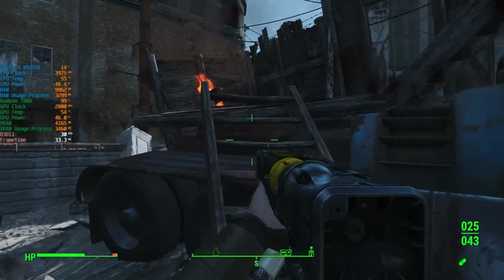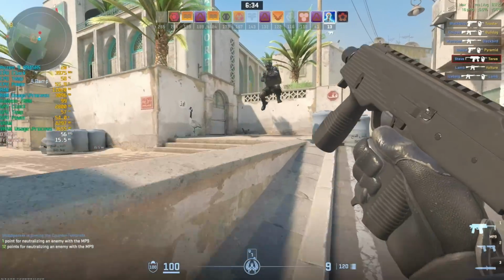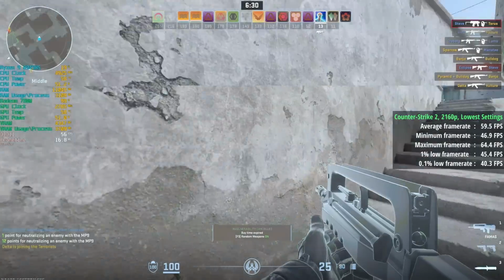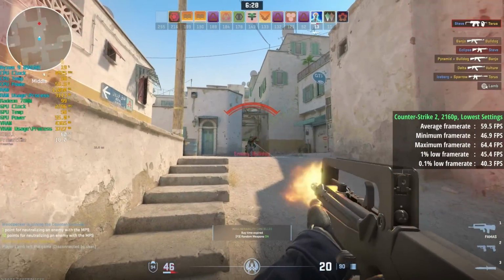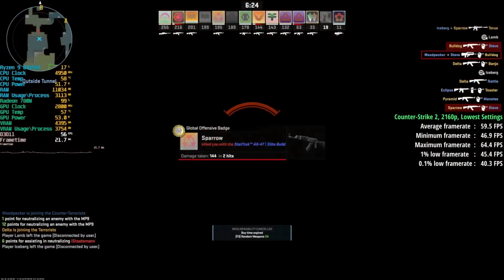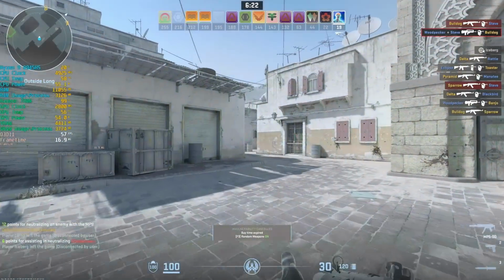Counter-Strike 2, well, this actually ran at 60 FPS on average with the lowest settings. I tend to run this at the lowest settings anyway because it's an online competitive game. We saw 45 FPS as that 1% figure and a 0.1% low of 40, so overall not bad at all.